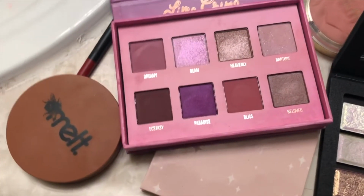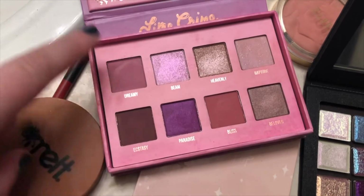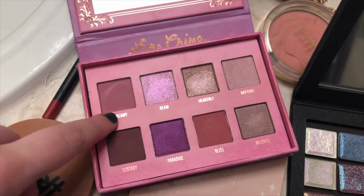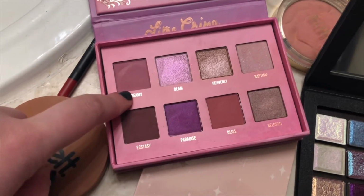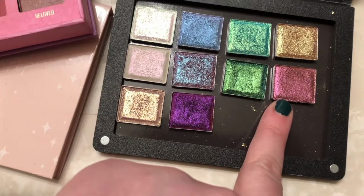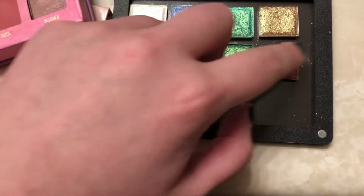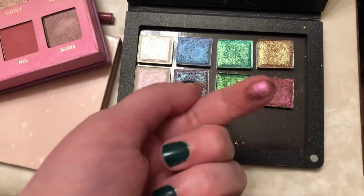Alright, so today's palette was the Lime Crime Venus 3, and I used it in combination with some of my Clionadh Cosmetics single shadows. Alright, so I used Ecstasy in my outer V, and then I used Dreamy both on the lid and blending up towards my brow bone with a little bit of Bliss, and then I tapped Roseline all over, I believe it's Roseline, hold on. Yes, Roseline all over my lid, and it's this beautiful multi-chrome.